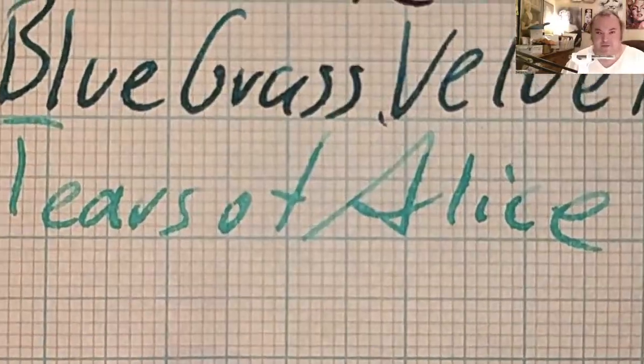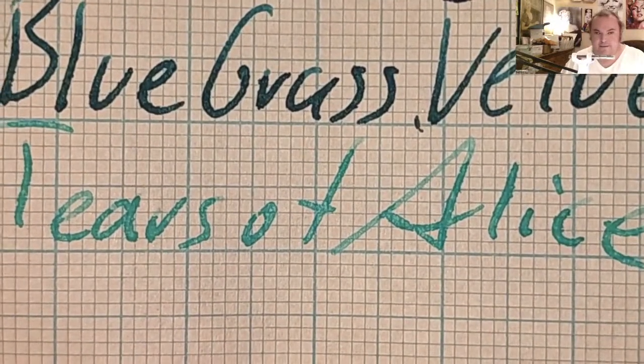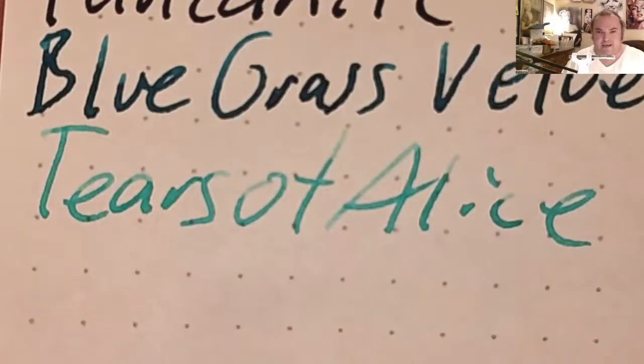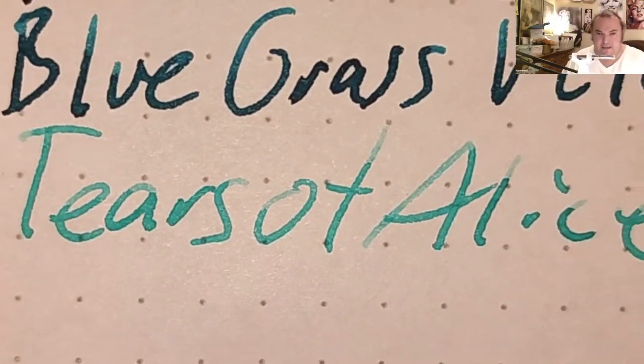Aquabeat cross section pad. There's just a little bit of feathering, a little bit of bleeding, a little bit of ghosting. Rhodia dot pad, 80 GSM. Beautiful shading, no feathering, no bleeding, no ghosting.